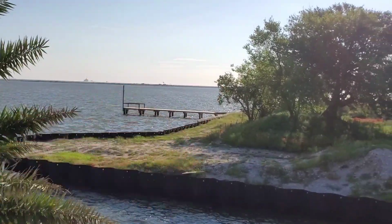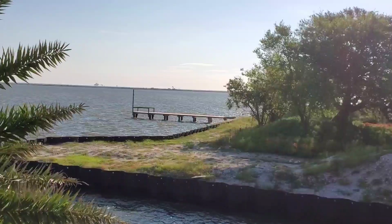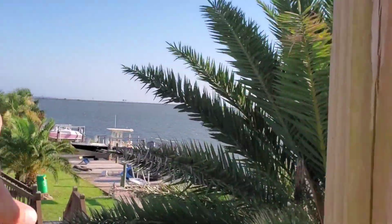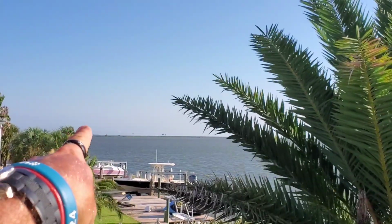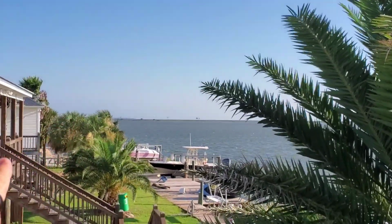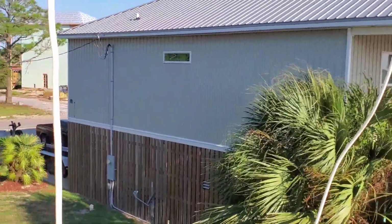But on the other side is Gulf Shores, Alabama, or Foley, Alabama, or Baldwin County, Alabama, and that's how close we really are. Mobile, Alabama is across the bay that way. So the Dauphin Island Bridge is over there, and Mobile is on the other side. Pardon the dangling wires here. This was remnants from Sally.